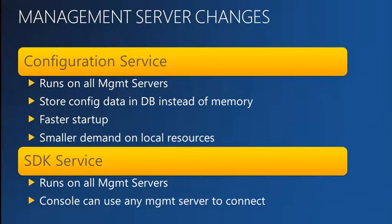I actually helped one of my internal customers, WS Labs, with this. They configured NLB and had the console connect to the NLB, so if a management server went down, they didn't have to figure out which management server to connect to. It automatically took care of it for itself. So NLB is something that you can configure for the console in 2012, and it's supported as part of the product team.